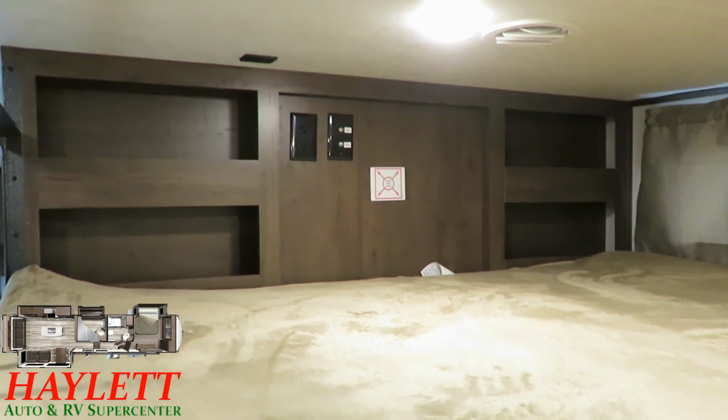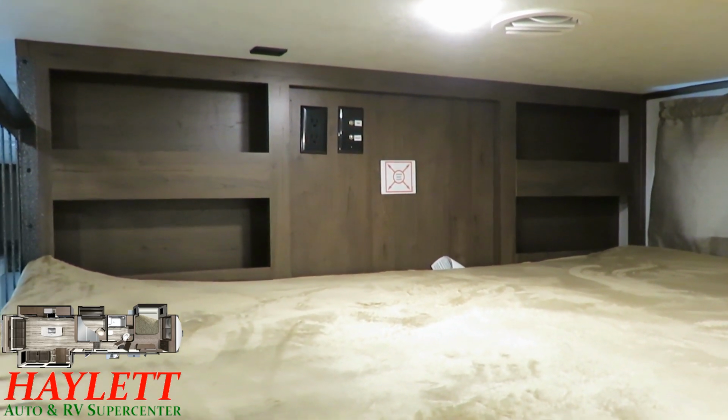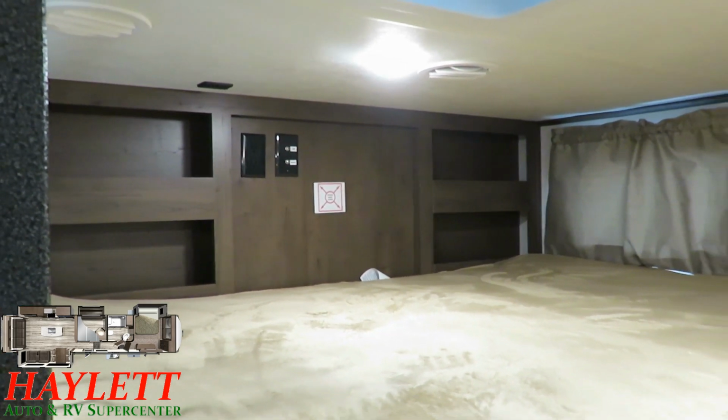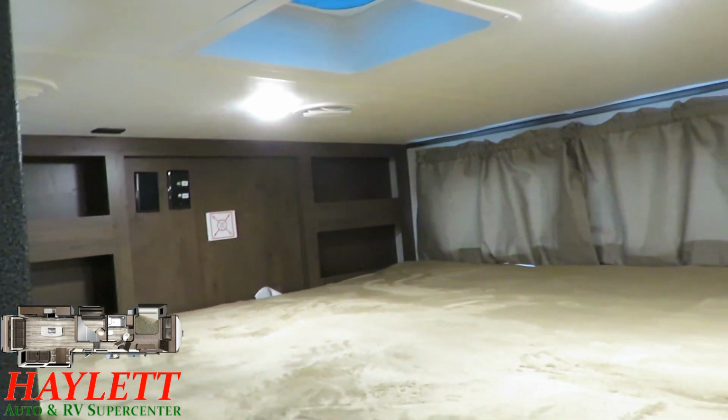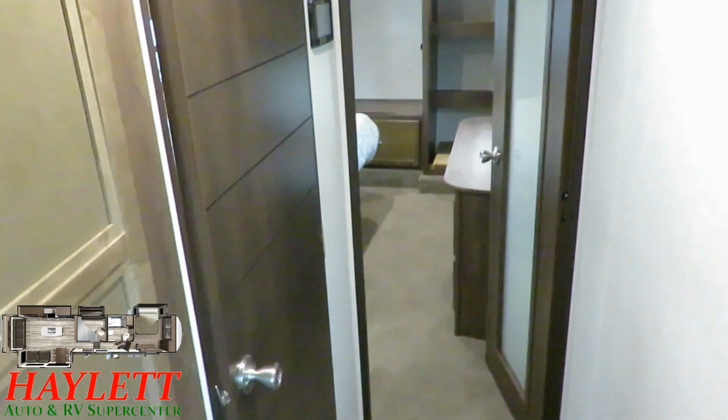So if you wanted to, you could turn this into something like an entertainment game station or loft or whatever. Every room in this RV gives you maximum functionality, and when it is bedtime, lights out, kids. We can kill the lights and no big deal. Pardon me as I close this little thing right here.